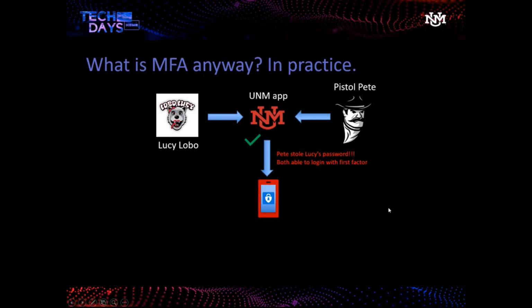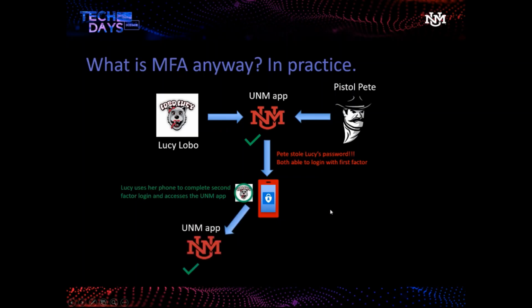So the second factor will trigger at that point, and we'll assume that Lucy Lobo set up her personal cell phone as her second factor, which is what we recommend people do. And this is where the differentiator comes in, right? So Lucy will get the authentication prompt on her phone after she's logged in with first factor saying, do you want to allow this authentication attempt? She can answer yes, and she's authenticated to the UNM app.